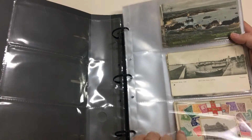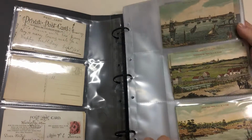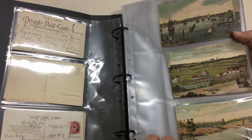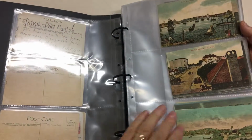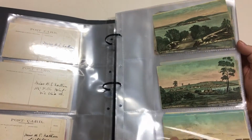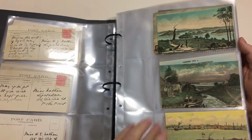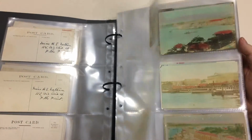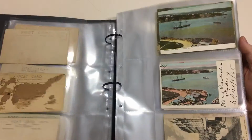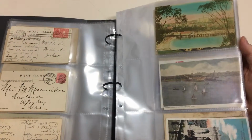I won't go through the whole thing, but there's lots of really attractive cards. This series, the cricket card was from this series of old scenes of Sydney. Might be a complete set. I really don't know. Horrible tinted things. Gosh, they're awful. Give me a nice black and white view any day.